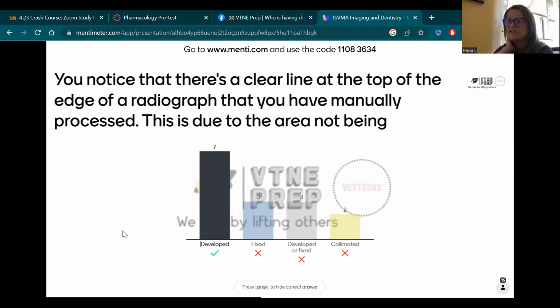Yeah, most definitely. It fixes the developer on there. So if you develop your image and you don't put it in the fixer, you can still read your x-ray. It just won't keep that image there for a long period of time. It actually goes away pretty quickly, within a day or so. All of that developer comes off and we now don't have an image.